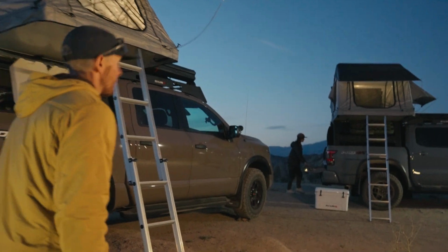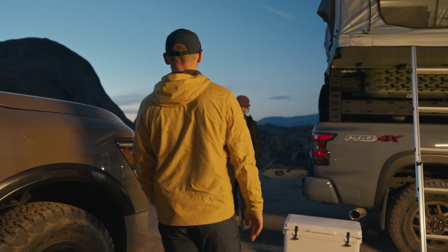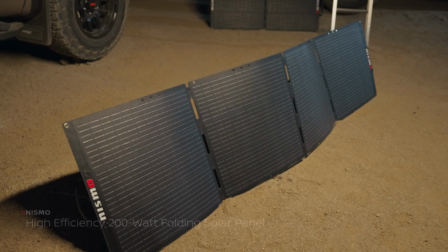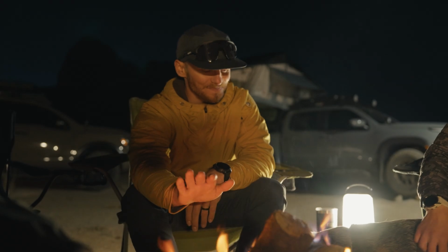Yeah. We've also got the rooftop tent set up on both of these trucks. Gonna be honest, I'm kind of looking forward to getting into one of those. But Victoria over here has the solar panels. Now, NISMO has two versions. They have the 100 watt and the 200 watt. And they're super easy to set up. They just fold out. They have great durable fabric on the outside. They're pretty awesome.